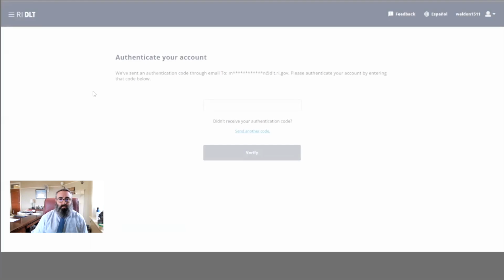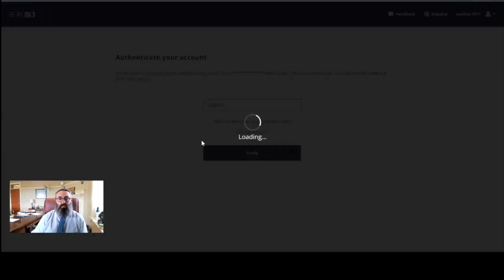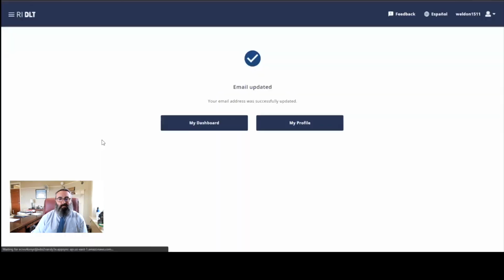Add your email. Authenticate your account. All right, they're going to send me an email. Hey, look, I already got it. Okay. Let's go back. Email updated. Okay, now I have two options, my dashboard or my profile.